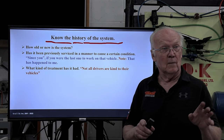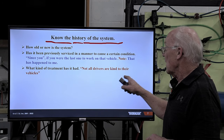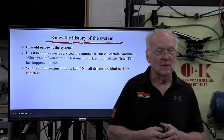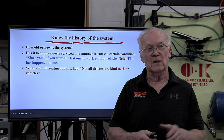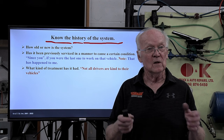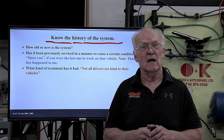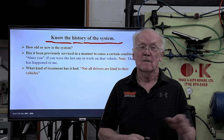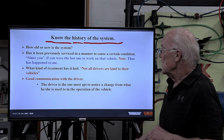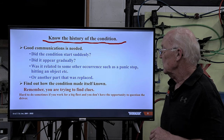And more so, I'll be very honest with you, we're talking about commercial motor vehicles here. Not all drivers are kind to their vehicles, okay? If you have your own vehicle, you're gonna treat it differently than if it was somebody else's vehicle all day long. Hopefully we have some really good drivers that will keep their vehicle running good, take care of it, look at all the telltale signs on the dashboards, and notice noises, but not everybody's that way. So, good communication with the driver. The driver is the one most apt to notice a change from what he or she is used to in operating the vehicle.